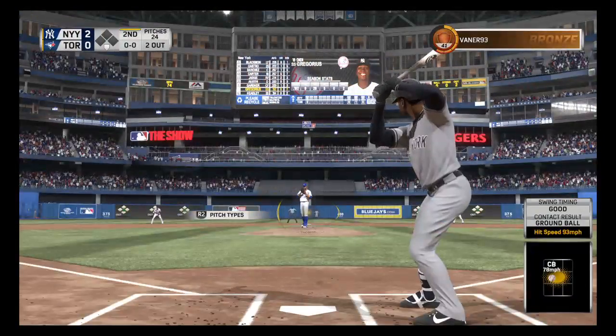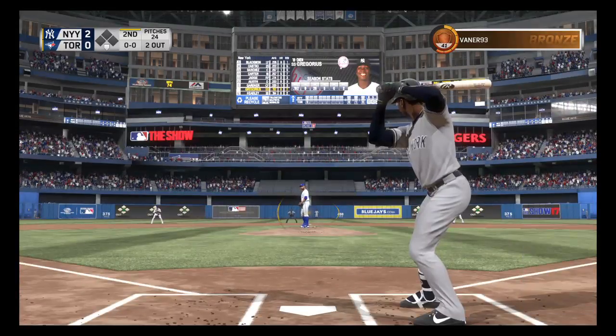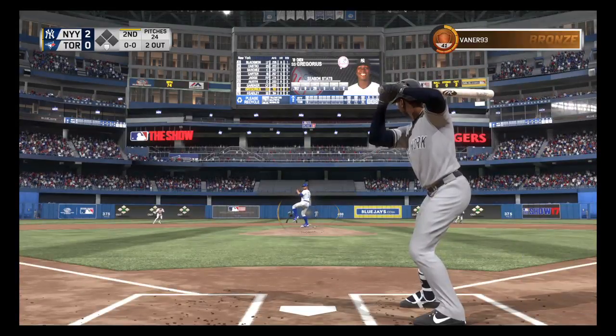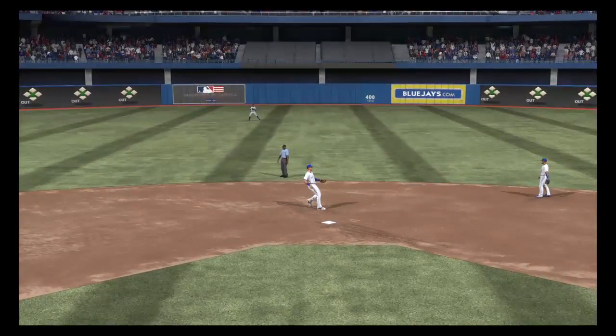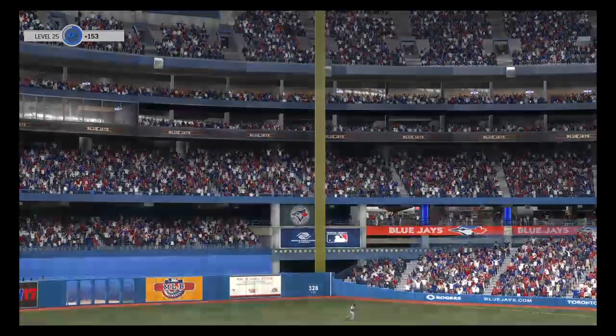Set to get his day started, Didi Gregorius. And it's been a real struggle for him with the bat so far this year, looking to get things turned around in a hurry. But this is right to Tulowitzki at short, and that'll end the inning.